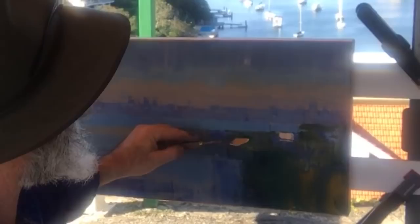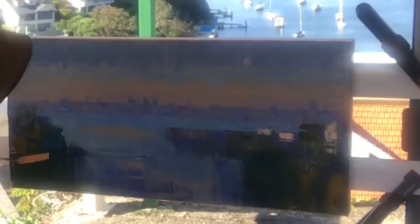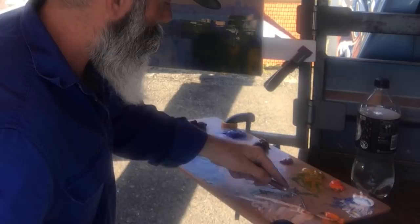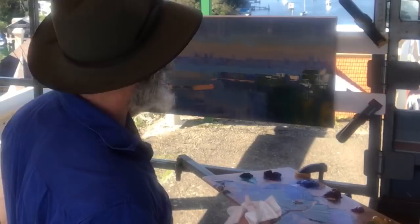Here we go. Here goes the fun part. Putting the buildings and the highlights and all the light tones in. Just getting the edge of the headland in there.